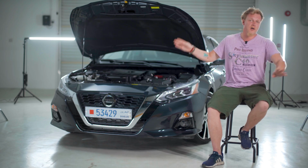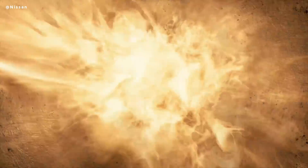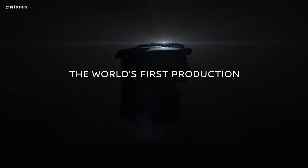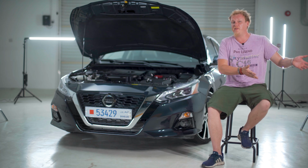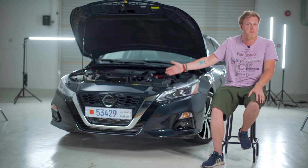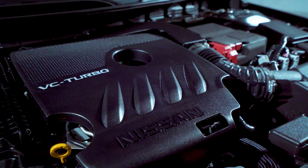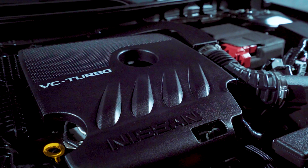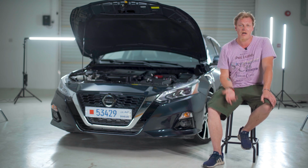The Altima SL comes with the 2-liter, 4-cylinder, variable compression turbo engine. A world's first, in fact. I mean, it is a very impressive tool. With respect to its previous brother, the 2.5 dual overhead cam setup, this car now produces around 248 horsepower, combined with 273 foot-pounds of torque. I mean, that's a lot of power compared to its 188 horsepower sibling.